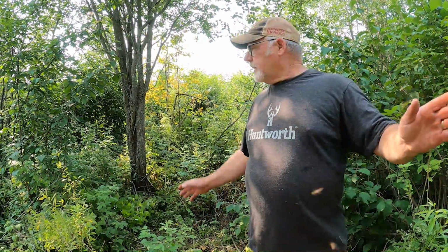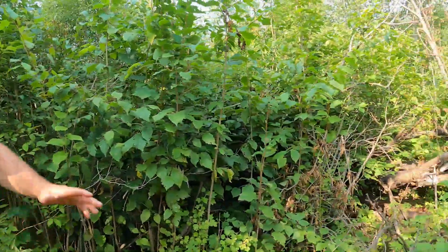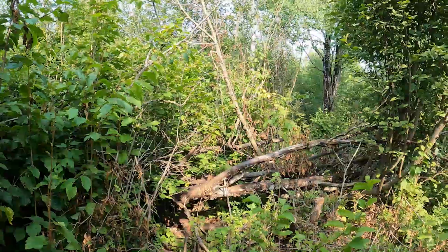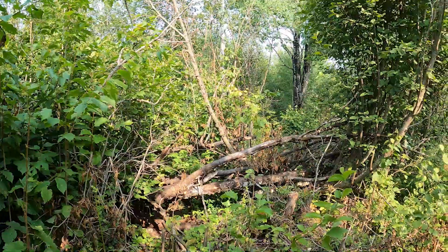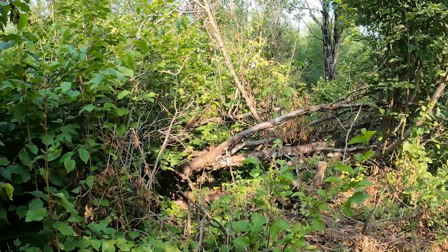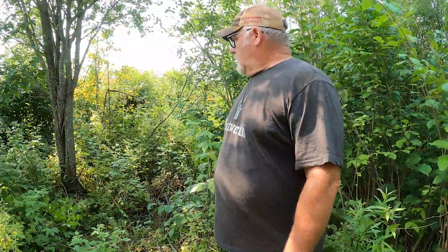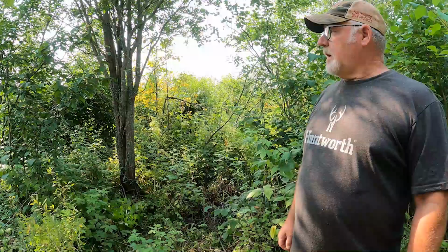And I really like the way this is laid out, because there's a lot of background cover behind the tree, and a lot of junk between the bait and the tree, so it'll help him feel a little safer that he's got something between him and whoever's in that stand if he happens to look up there and see you. So this is a new spot, which I'm very optimistic about. We'll see how it goes. We'll start baiting here in a couple days.